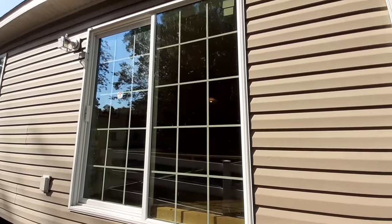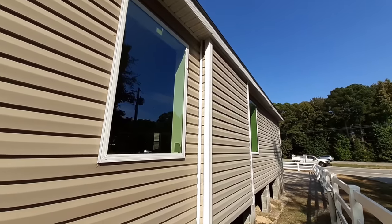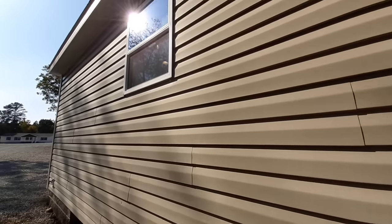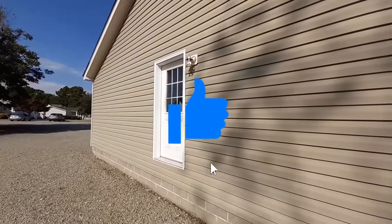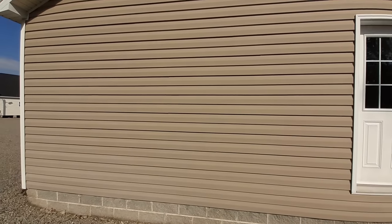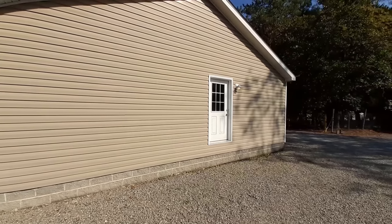But I wanted to point out this back door here real quick. Great big windows around the home. Now let's come back around and head into the front. We got back door that goes into your utility room. So that's the perfect place to put your garage. Imagine your garage sitting right there.